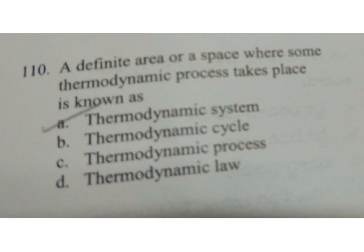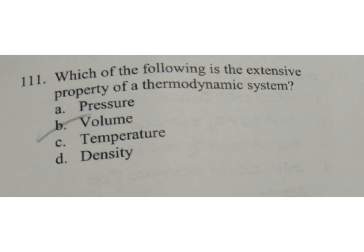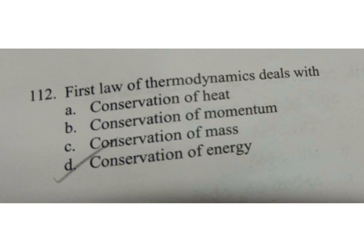A definite area or space where some thermodynamic process takes place is known as: A. thermodynamic system, B. thermodynamic cycle, C. thermodynamic process, D. thermodynamic law. Answer is thermodynamic system. Which of the following is the extensive property of a thermodynamic system? Extensive property means it depends on mass or volume, and intensive property is independent of mass and volume. Pressure, temperature and density are all independent of mass and volume. These are intensive properties, so only volume is left. Volume is the extensive property.